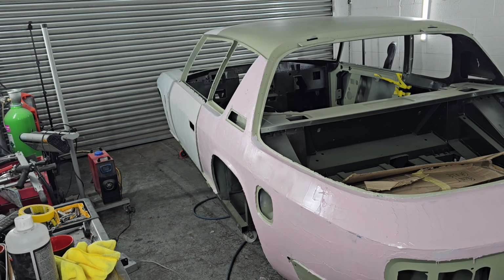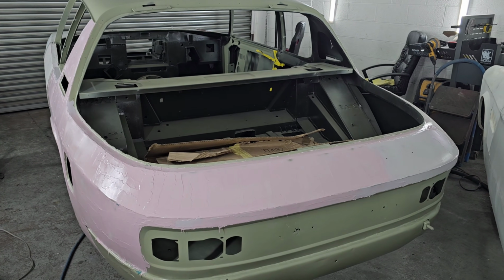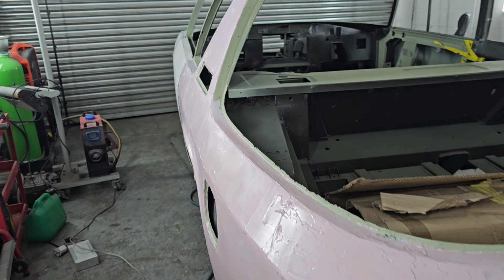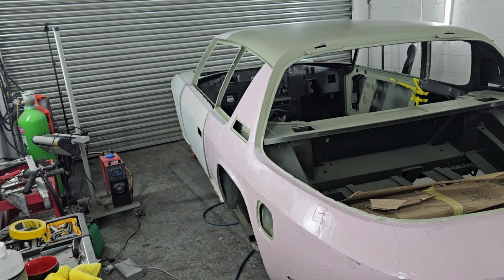Looks like it at the moment. I can promise you it won't be. We're going to be sanding most of that off. It will all end up in the hoover bag. Like I said, it's on there about as smooth as we can make it in this weather, just a freezing cold day, so really difficult to actually apply the filler smoothly.